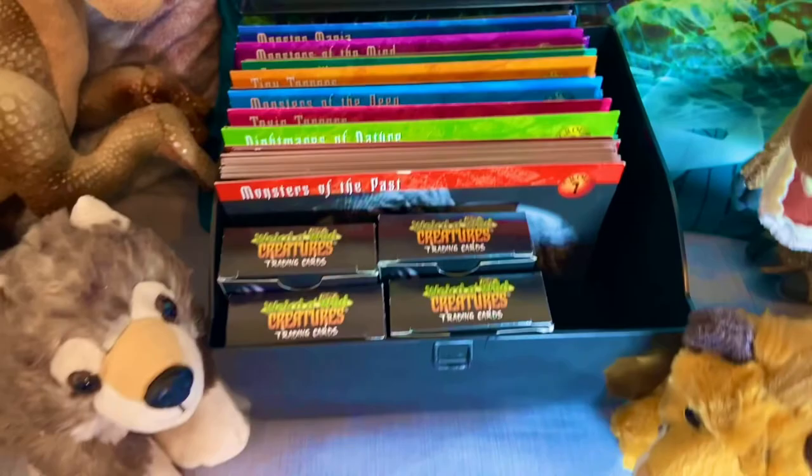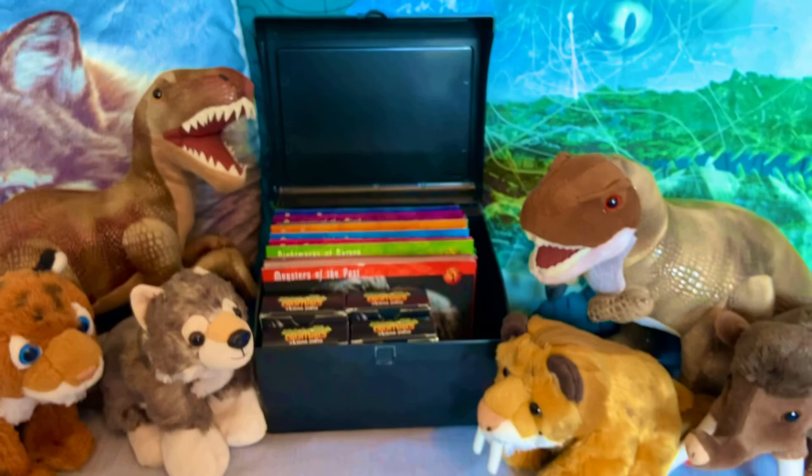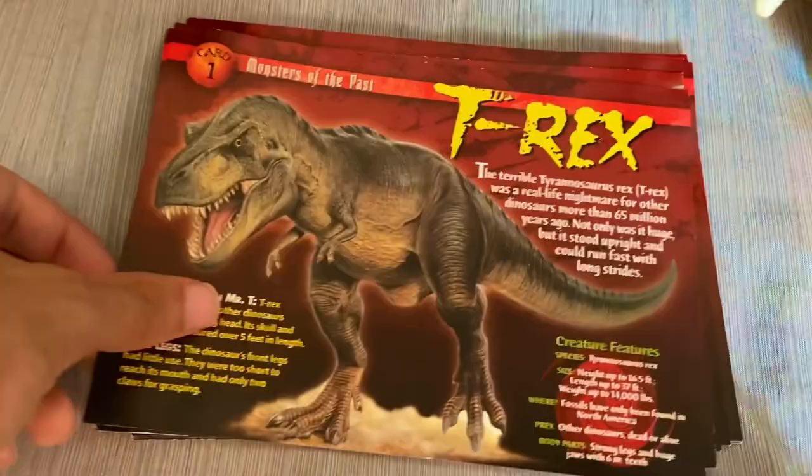And since we're dealing with a lot of cards, we probably won't show you all of them, but we'll show you some of the coolest, including some of the trading cards. We got quite a collection to show you guys. We're gonna go ahead and show you a few of our Monsters of the Past cards. So the first one we got here is the Mighty T-Rex. We got Tyrannosaurus right here.